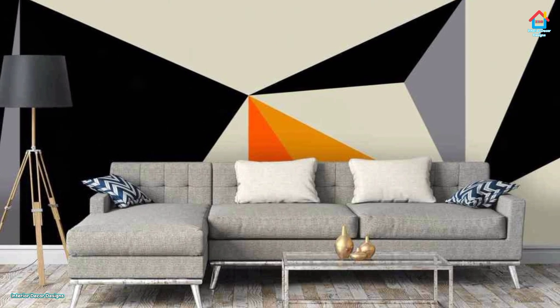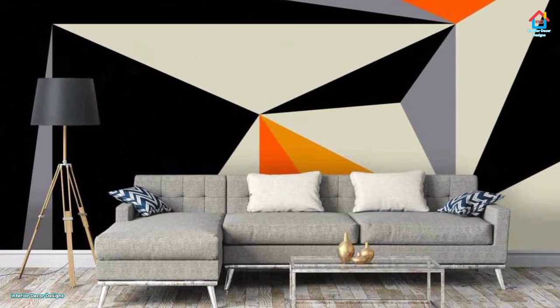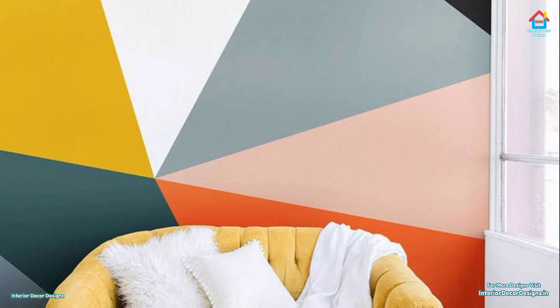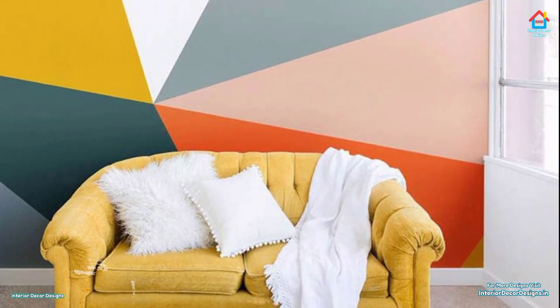Today we'll look at geometric wall painting design ideas. So if you're looking for geometric wall painting design ideas, watch this video completely. Geometric paint remains one of the most acute and relevant trends in 2020. This applies to all aspects of design, including both fashion and interior.